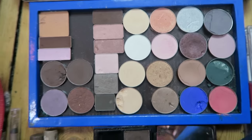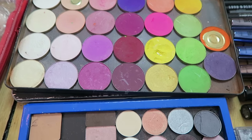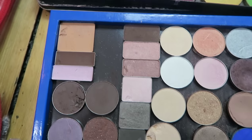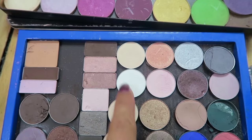Then I have some eyeshadows in here. I don't usually take all of these things with me. I just select what I'm doing depending on what the look's going to be. But you should always be prepared. So I always have a bit of everything. This is like the Big Beautiful Eyes Kit and the Smoking Eyes Kit decanted. And then these are all the other colours there.